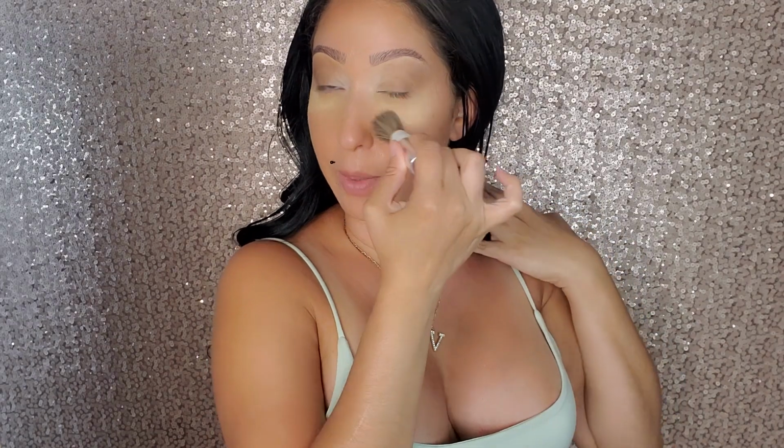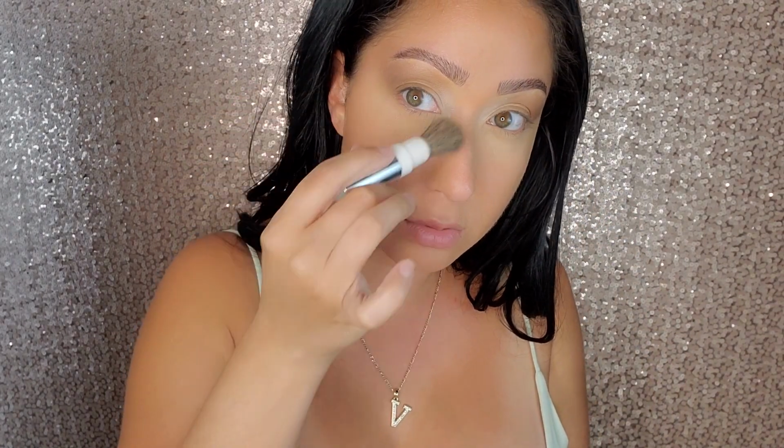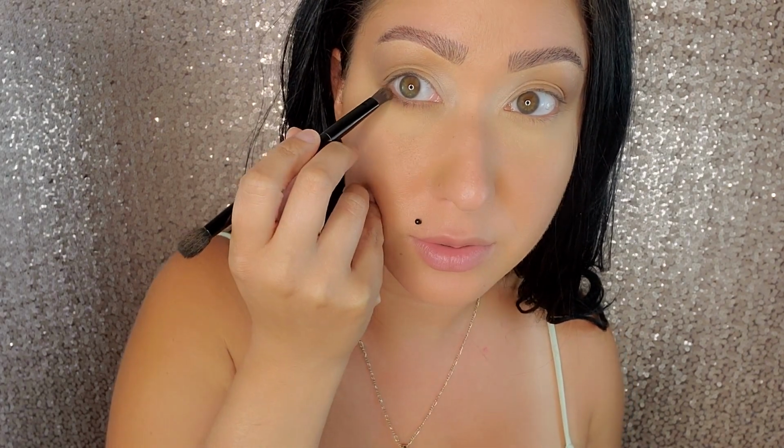And so now that I'm done with my eyeshadow, I'm just going to wipe away the excess. So I'm going to use that same brown shade in my bottom lash line, focusing it on the edge and bringing it a little bit to the front. Already this eye looks so much bigger than this one.